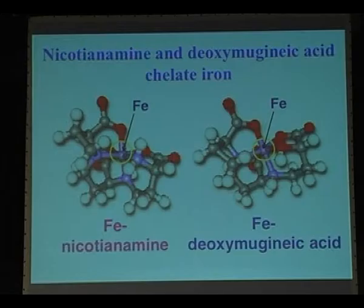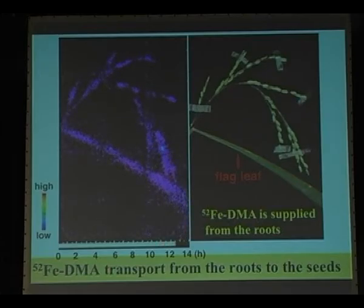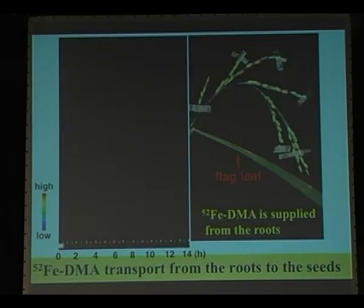Nicotianamine is a biosynthetic precursor of phytosiderophores and a chelator of divalent cations, and plays a role in the internal transport of micronutrients in higher plants. Deoxymugineic acid is also involved in the internal transport of iron within graminaceous plants. Iron absorbed from the soil is translocated to the seed. This shows a real-time imaging of translocation of iron-52 from the root to the developing seed, obtained by positron-emitting tracer imaging system, PETIS method. As shown here, iron-52 deoxymugineic acid complex supplied from roots is directly transported to the developing seed within 14 hours.